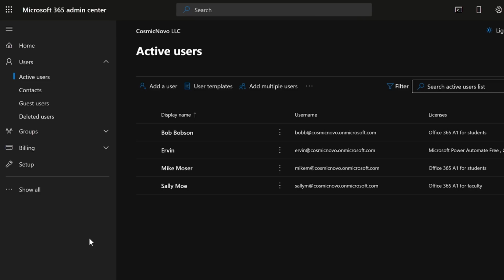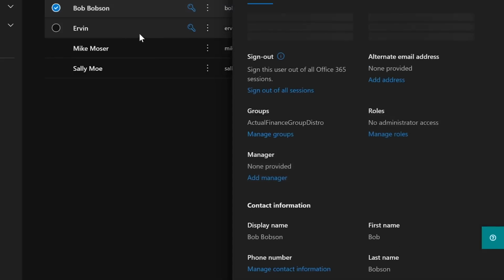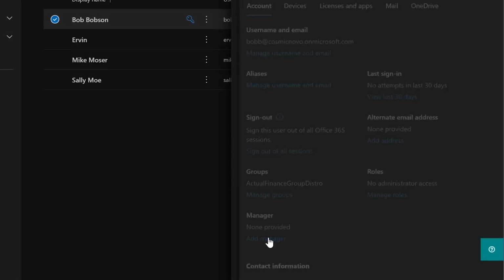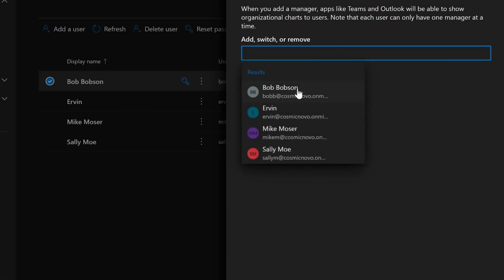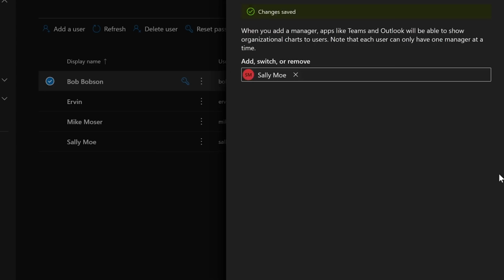So I want to do some adjustments. In a sense, we're going to make Sally Moe our manager, and she's going to be a manager of our finance department. And so far, to keep it simple, we have two people working under her. First one is Bob Bobson. Remember, we just hired him. So we're just going to go in here, click on Bob Bobson, and we're going to add a manager, and we're going to select Sally to be his manager, just so all of this makes more sense.